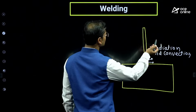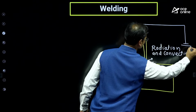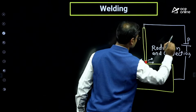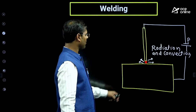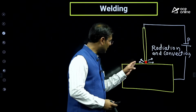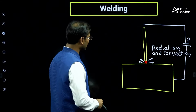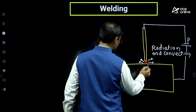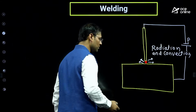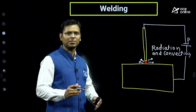Then guys, whatever the energy we are going to supply here, you can see that the power supply is here. Whatever the power we are going to supply, that power is reaching here by maintaining the arc length, but some heat is going to be lost because of radiation and convection, and some heat is going to reach here. But whatever the amount of heat is going to reach here, that heat is not fully used for melting purpose. Why is that heat not used for melting purpose?